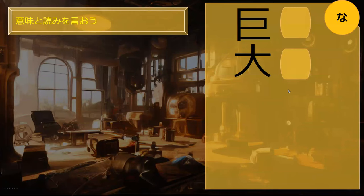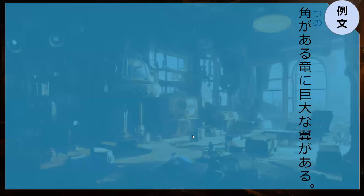Anyway, how do you do the magnificent word? Humongous. Kyoudai. Kyoudai. So let's go read this word. Tsuno ga aru ryū ni byū ni kyōdai na tsubasa ga aru. Perfect. Good job knowing the reading from Tsubasa.